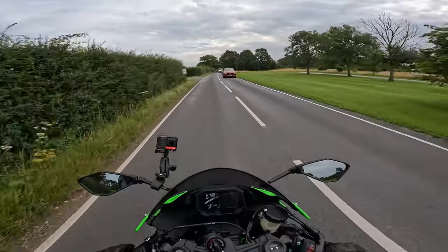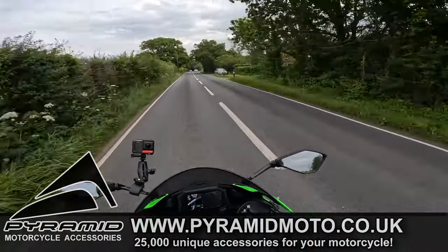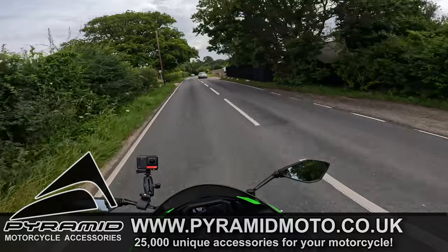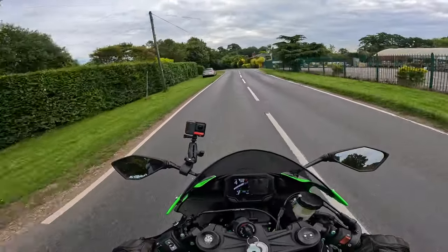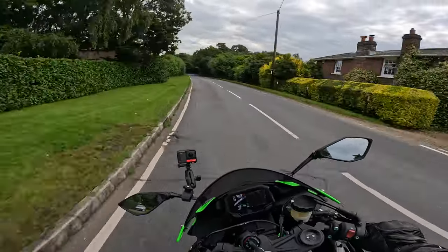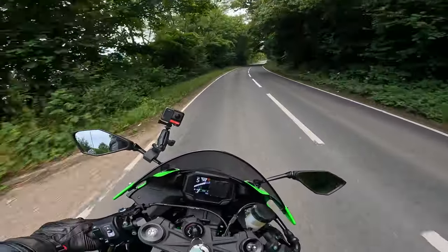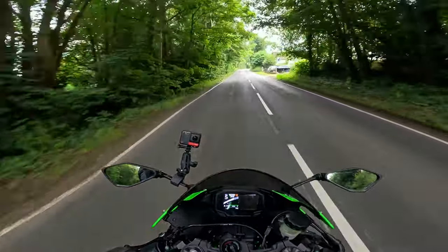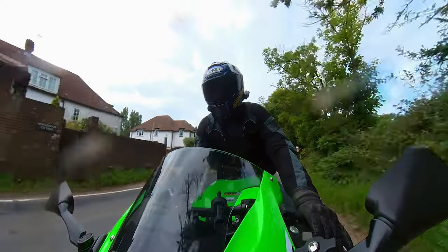Just gonna try the brakes out. I nearly went to downchange then without the clutch, which would have been a fail. Nothing behind. Yeah, the brakes are nice. The front brake is really nice. Obviously, one of the advantages of a bike like this is the fact they weigh less. So that obviously helps from an agility perspective, but also from a braking point of view, because you've got less mass to slow down. So yeah, the brakes are, well, it's incredible.